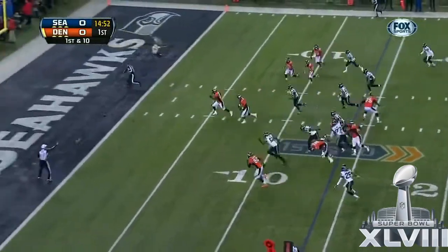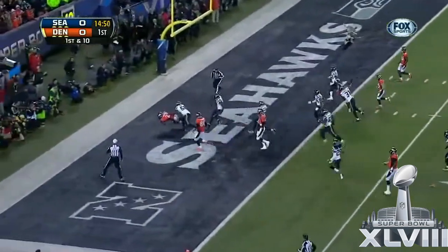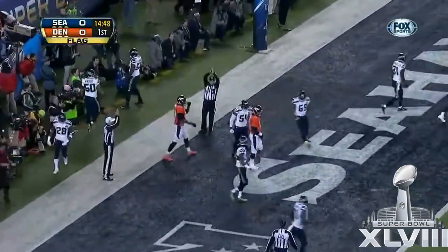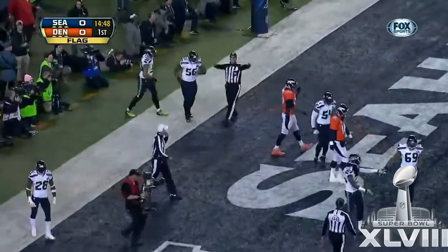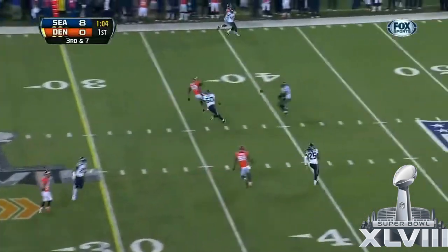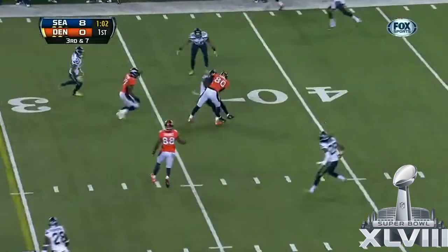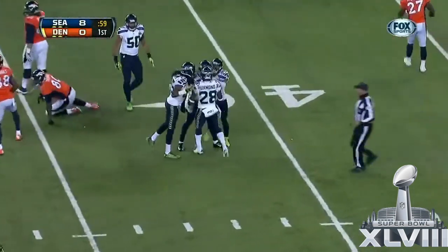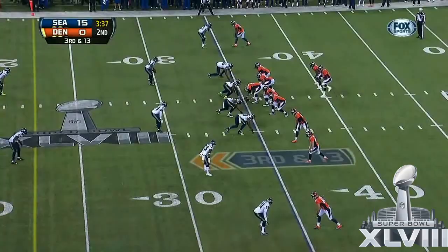It's snapped over the head of Peyton Manning. A flag is down, and the ball's out of the back of the end zone. It's a safety to... Now 3rd down and 7. They're coming after Manning. Pass is too high and picked by Chancellor. Intercepted by Cam Chancellor, with Julius Thomas the intended target.